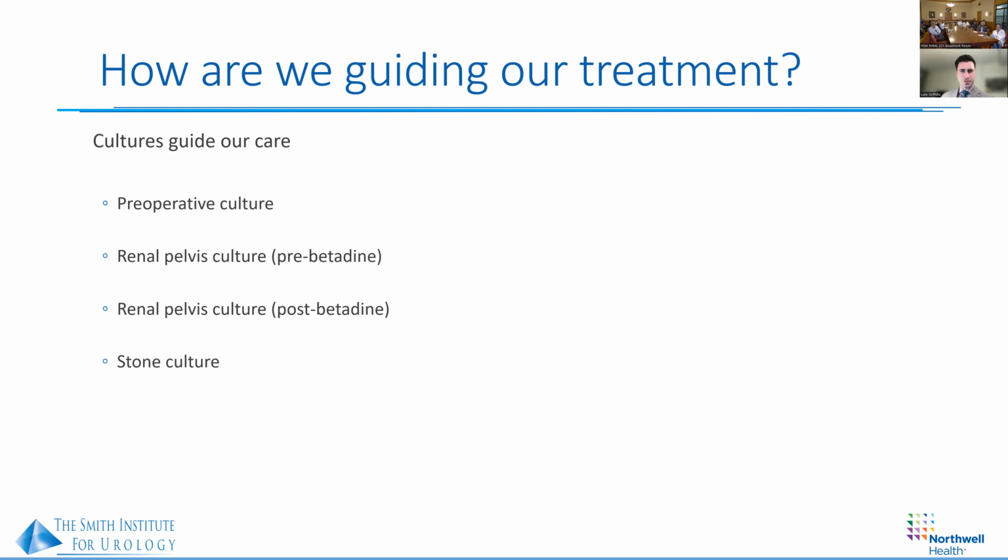Not really sure what you guys do over here. I don't know, Dr. Singh or Dr. Motabedinia, if you guys are on, do you collect stone cultures? On occasion, if it's a higher risk patient or if they may have had a negative culture, but it looks like a very soft infectious stone. I did it initially when I got here more routinely, but it wasn't really changing my practice. But now I'll do it if I have a high suspicion of perioperative sepsis.